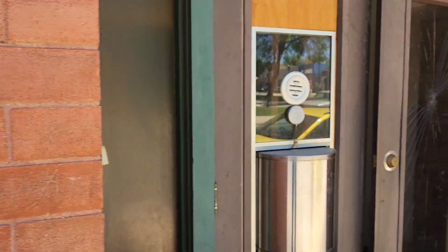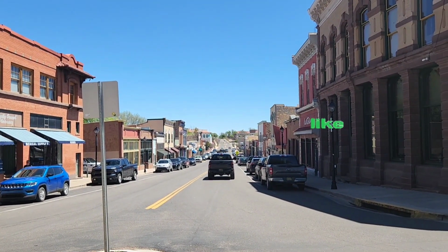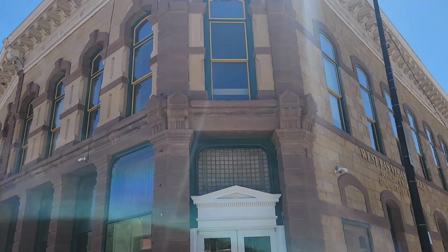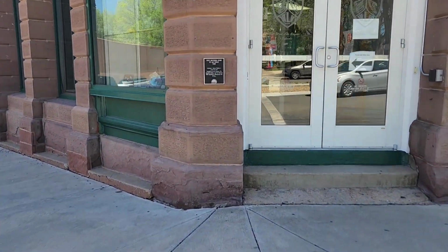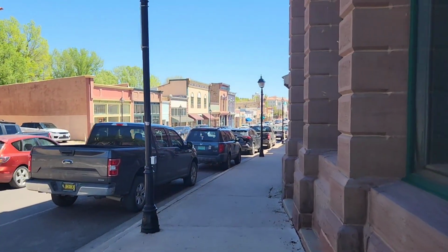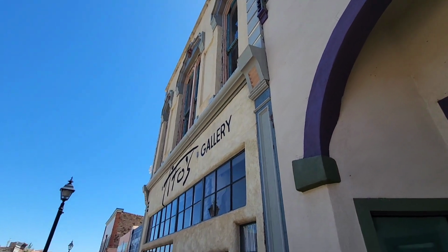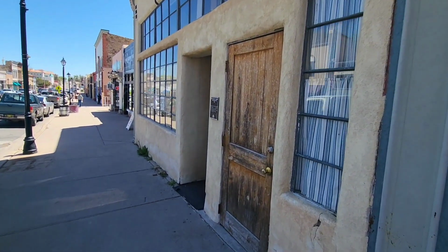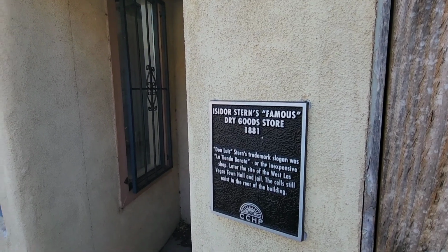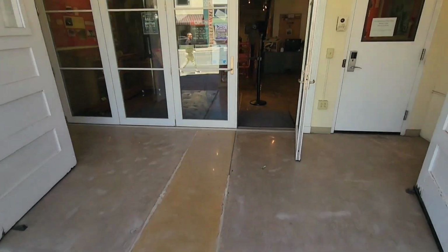Romero Block, 1919. Good shot down the road there. Of course, every car is coming now. A lot of historic buildings over here. First National Bank of Las Vegas, 1880. This place looks old. Isidore Stern's famous dry goods store, 1881. Free Firehouse Museum. Wow, we gotta check this out.